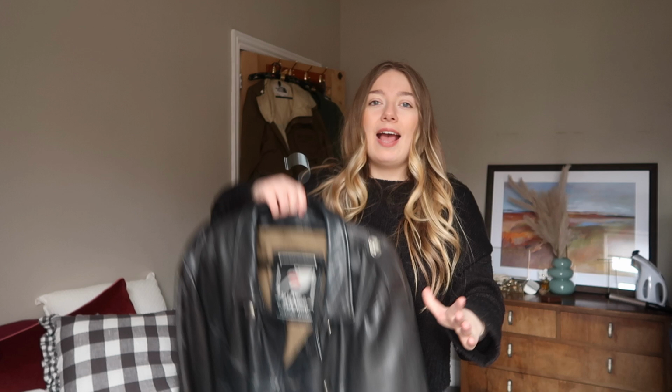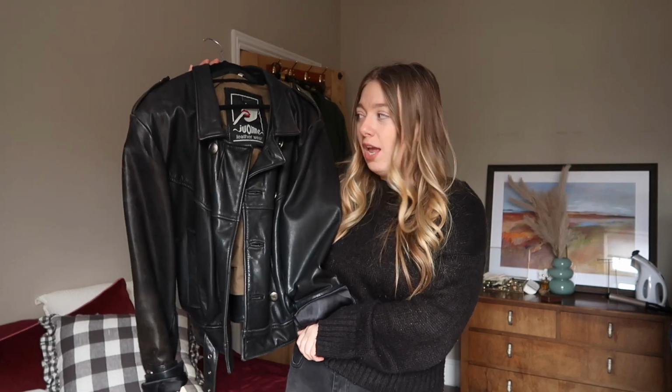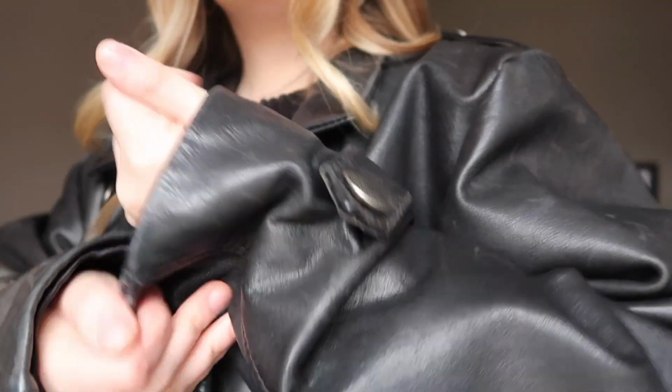I was happy about. So then I went to like round 2, and that's when I stumbled upon this one, and this one was £30. My budget for this leather jacket was £30, so that's all I wanted to spend.